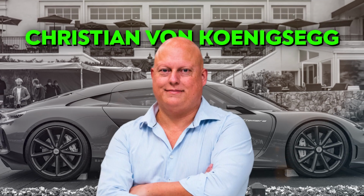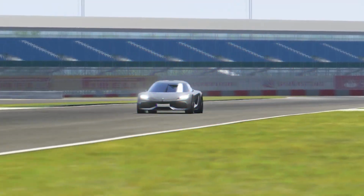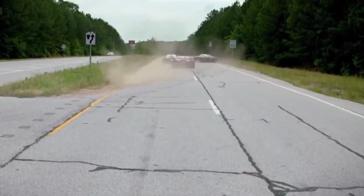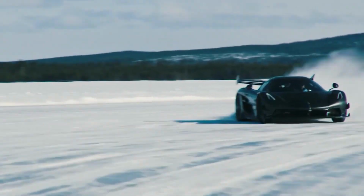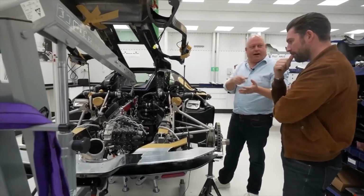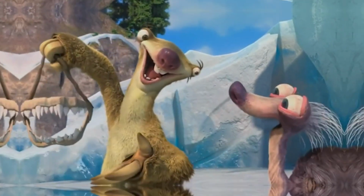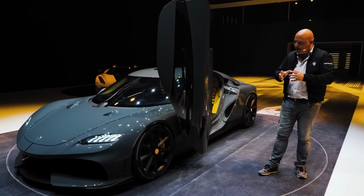Koenigsegg, the mastermind behind this automotive masterpiece, claims that thanks to some weight-saving magic and a spanking new transmission, the Gemera's performance is out of this world. We're talking acceleration that'll make your heart race faster than a squirrel on an energy drink. But, and it's a big but, they haven't spilled the beans on the exact numbers yet. They're keeping us on the edge of our seats, waiting for that magical ta-da moment. Ta-da! When they finally reveal the secret recipe of speed.